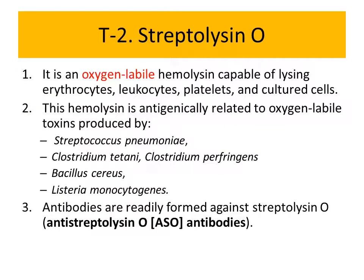If you look at the second toxin, which is Streptolysin O, it is oxygen labile, and again, it has the capability to lyse pretty much everything. But the good thing, or the bad thing, whichever way you want to take it, is that this particular streptolysin toxin has antigenic ability, so it will produce a response, right? This response is pretty much related to other oxygen-labile toxins. The question usually asked from this slide is, if Streptolysin O is an oxygen-labile toxin, what other bacteria may have a similar kind of toxin? So if we come up with a drug against Streptolysin O, can it be used for other bacteria? So yes: Streptococcus pneumoniae, Clostridium tetani, Bacillus cereus, and others. So these are 5 different bacteria that you have to remember will have the same mechanism of pathogenesis.